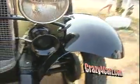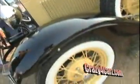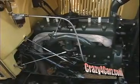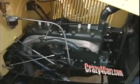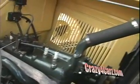I don't know if the camera's showing how clean and nice this car is. This is really a gorgeous, gorgeous piece. Well, I thank you. Yeah, sure. Yeah, that'd be great. Let's take a look under the hood, see what it looks like on the business end of this. Well, it's as clean and shiny on the inside as it is on the outside. Yep, that's the way I keep them.